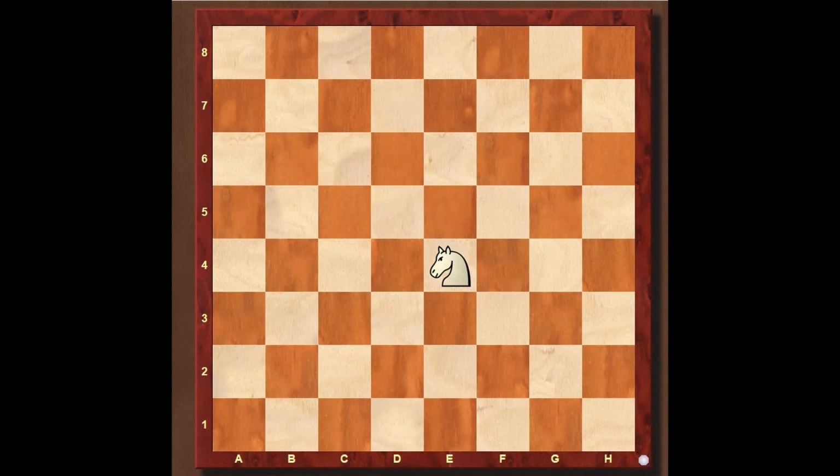opponent's pieces. So, at the outset, let us look at the movement of the knight, how to learn the movement of the knight. I will also share a few methods in which you can train yourself to become proficient in the movements of the knight. So, let us start with looking at the initial movement.